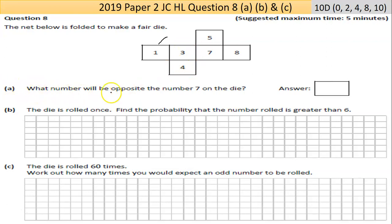So part A says, what number will be opposite this number 7 on the dice? If you fold the 7 in, well, the 1 would be on the far side. That's testing your spatial reasoning, your ability to look at the three-dimensional shape and move it around and observe it. The answer there should be 1.